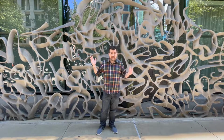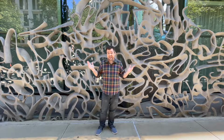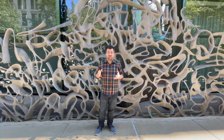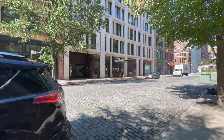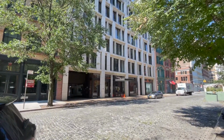So this wavy, crazy part of the front of the building is inspired by New York graffiti. And apparently there's a graffiti art theme throughout the rest of the building. Some of the apartments have individually landscaped private gardens as well. 25 Bond is another fancy building. Will Smith and his family lived here.